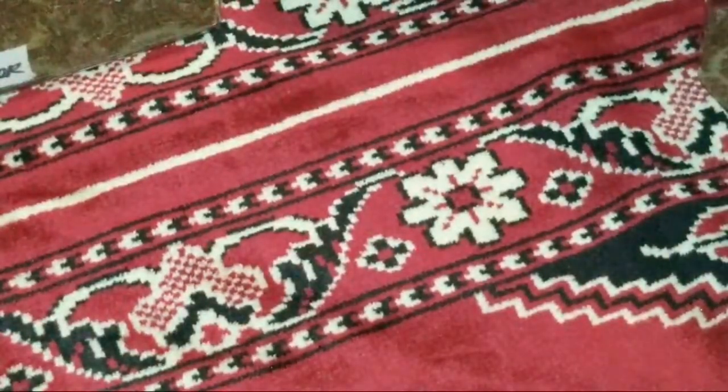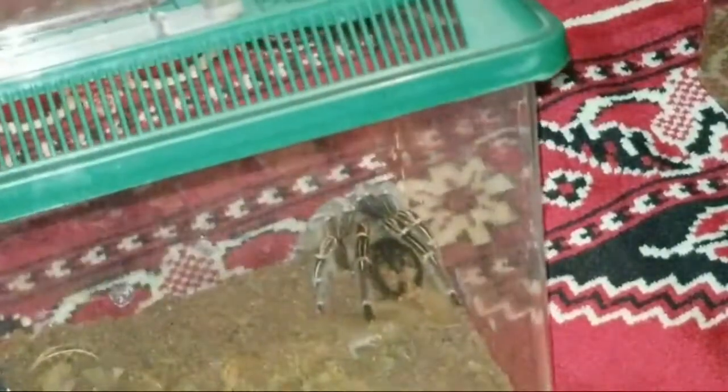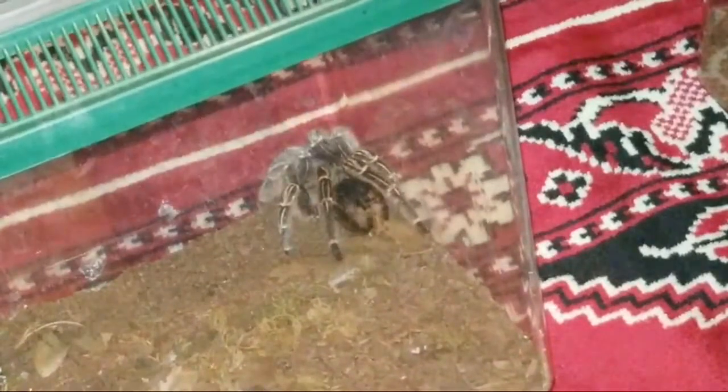Oh, Bitsy is a confirmed female too, by the way. And then we have Bone Crusher. This is one of Felicia's favorites from Wicked Tarantulas.